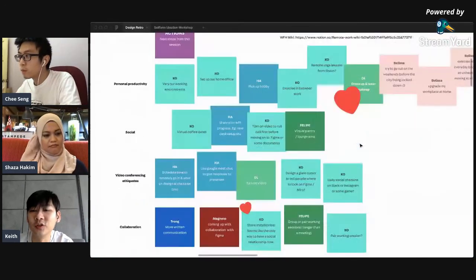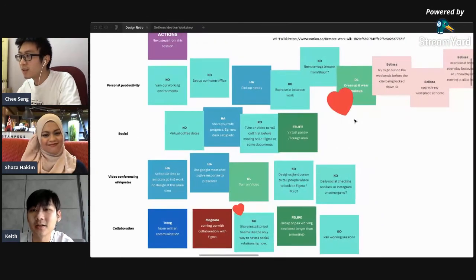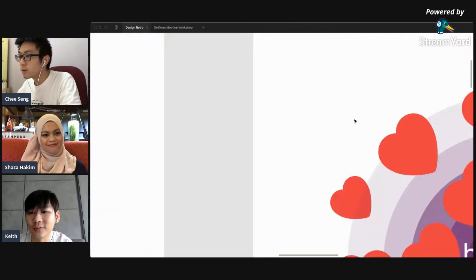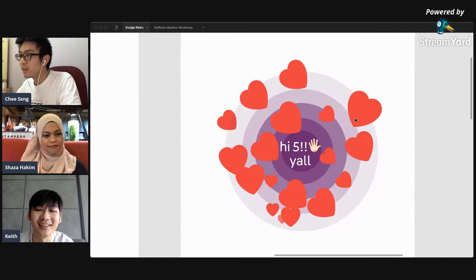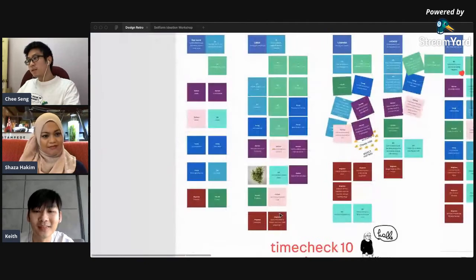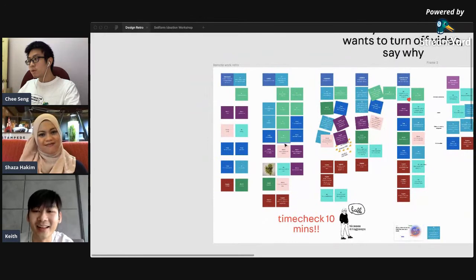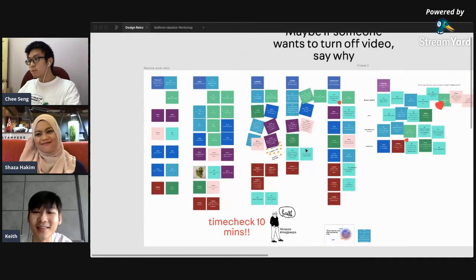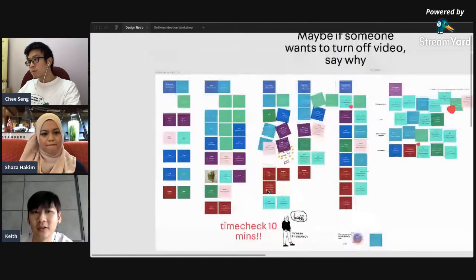For dot voting, now it's just putting hearts on some of these ideas. This one we took from a template we found online, and then a virtual high five at the end of it, to make things a bit fun. And as you can see, to be honest, when we first started doing the brainstorming, everything was aligned nicely like a grid. We have to force ourselves to make things a bit messy. Then these things happen more fluidly and organically, with people sketching and writing during the brainstorming.